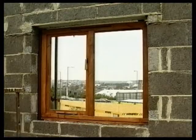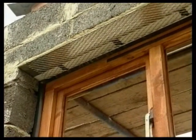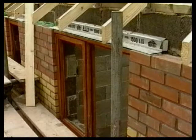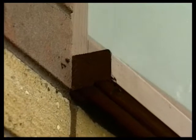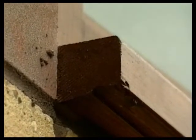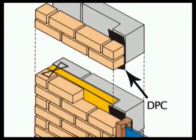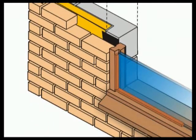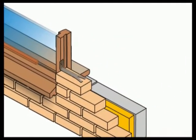In the UK, unlike the rest of Europe, it's common practice to position the windows before building the masonry. It's also common practice to set the window in the external leaf. Most standard windows have a small sill projection. The drip in the sill dictates window position, but setting windows in the external leaf makes them vulnerable to the weather. A vertical DPC prevents moisture travelling from the brickwork into the blockwork. The window itself is usually secured by two or three cramps built into the brickwork either side.